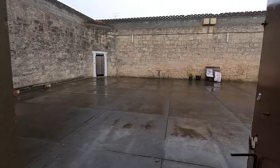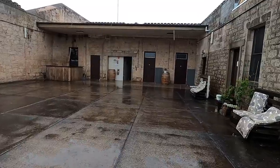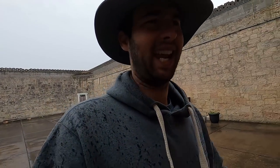You see this? This is like the old courtyard, the old exercise yard. It's this incredible old structure that the owners have done a spectacular job of converting into a really nice hotel. And I'm just going to take you around it because I'm always amazed when I come here. It's just a phenomenal place.